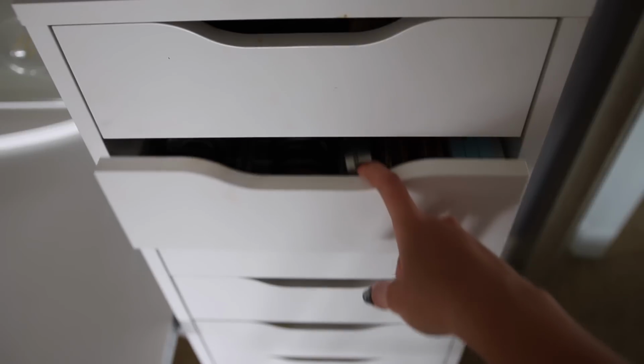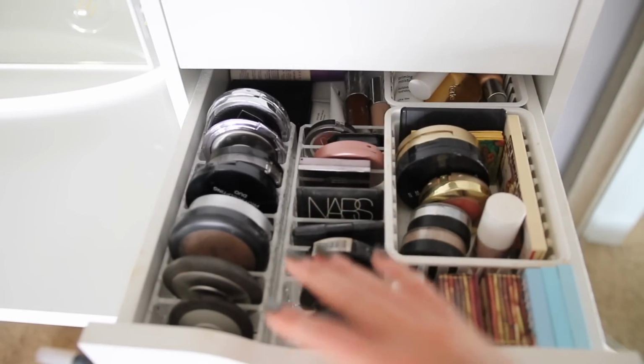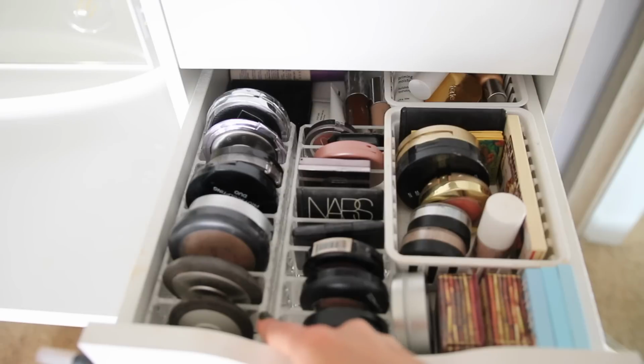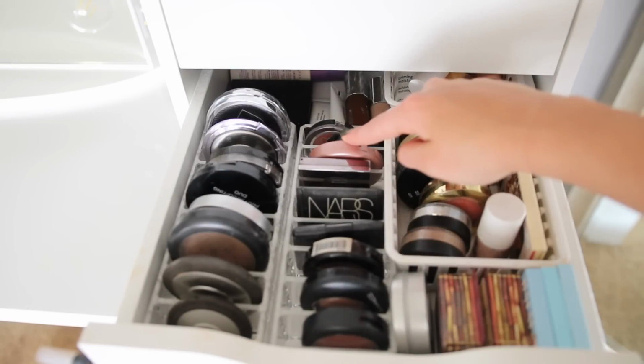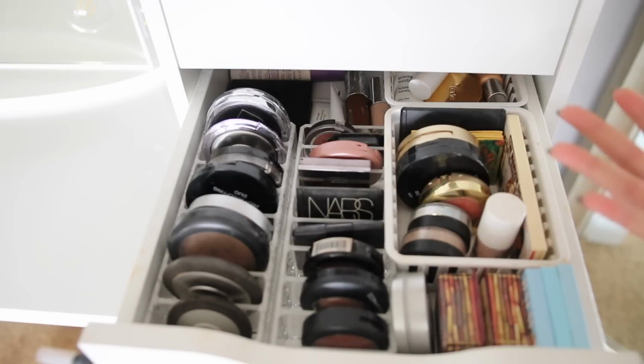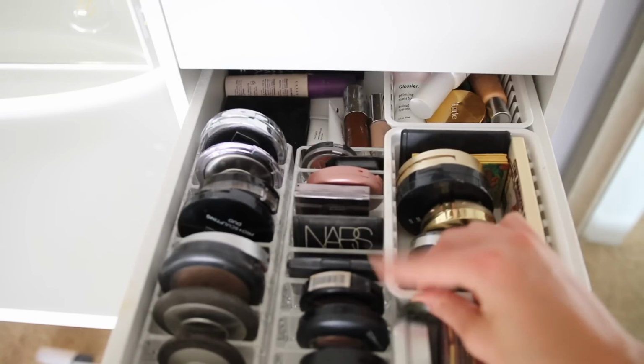So moving on to this next drawer, I have all of my cheek products. So these acrylic compartment holders I got from either Amazon or eBay. I'm gonna guess Amazon. And in this one, I keep mostly highlighters. In this one, I keep mostly blushes. And then I just kind of throw everything around because not everything fits perfectly. And then I have more of these plastic utensil holders from Walmart.